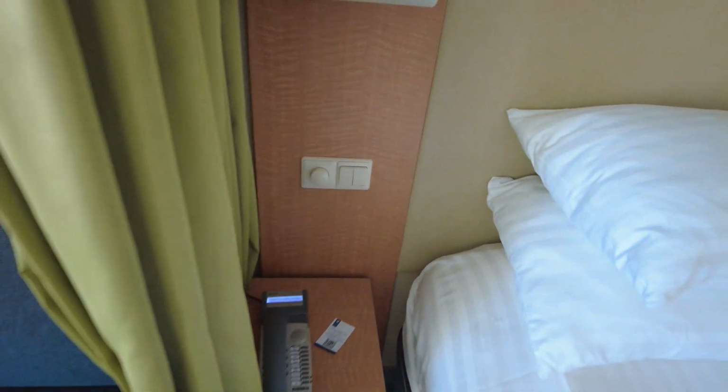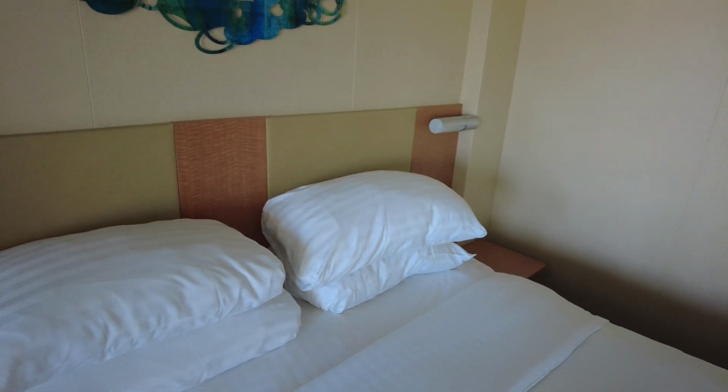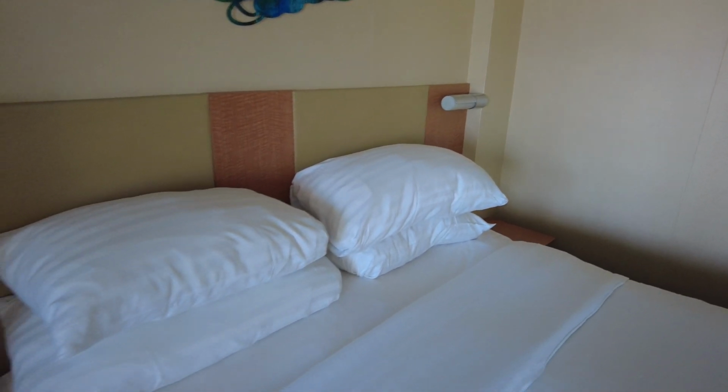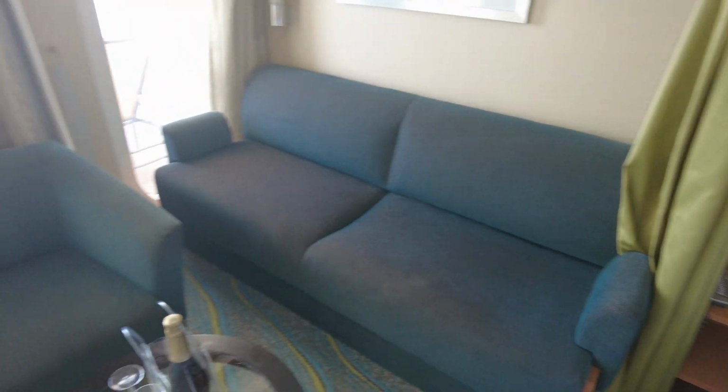You have your lights. Here are the night lights by your bed. And again, you have the sofa and the chair.